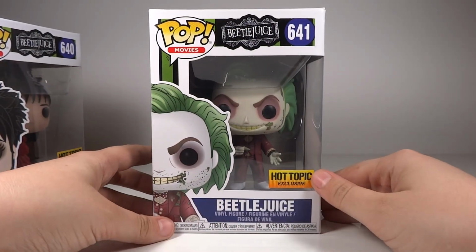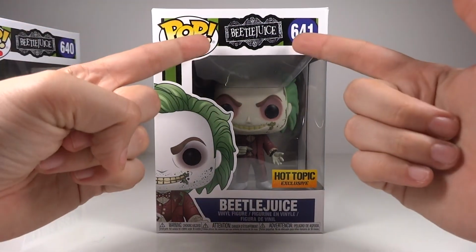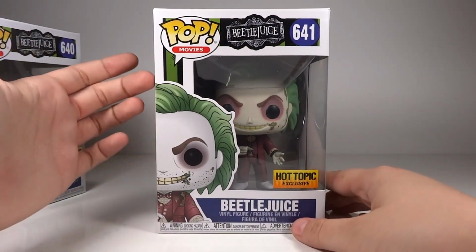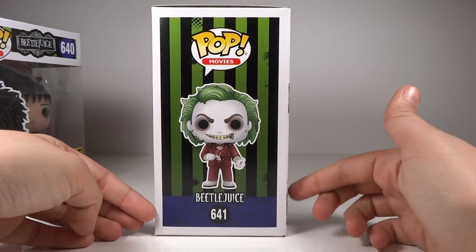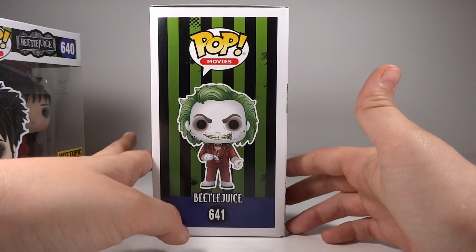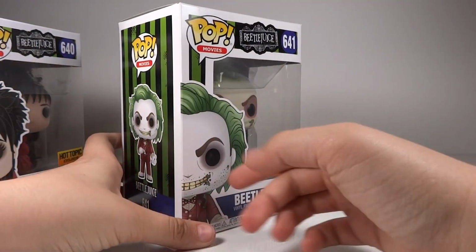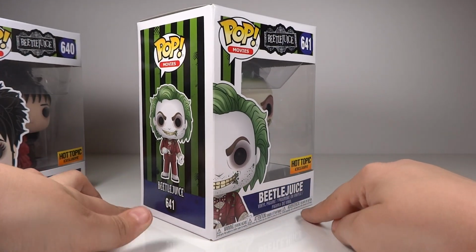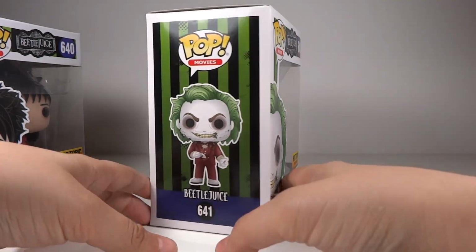So you have the Hot Topic exclusive sticker, you have the wonderful green and black stripes with the traditional Beetlejuice logo up top, which I have to love, and the character, of course. And then on this side, you have him with the purple flooring and stuff. The purple translates over here, so it's not something that I love, but I don't hate it, and I appreciate that this continues on around.